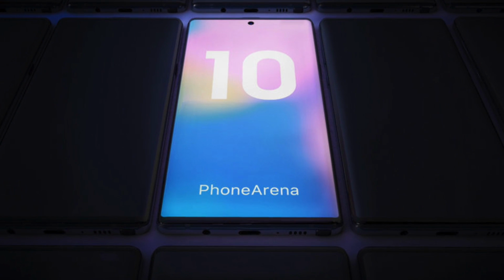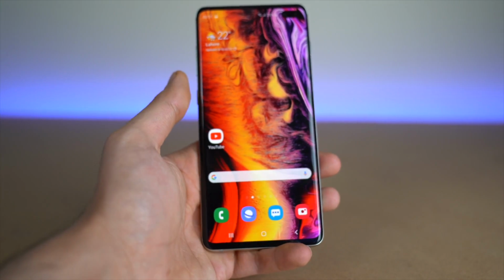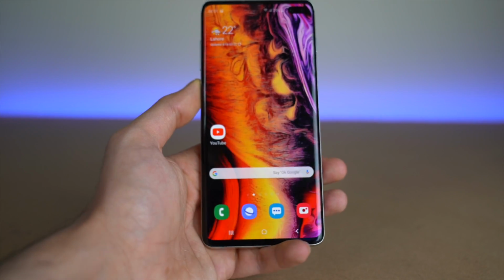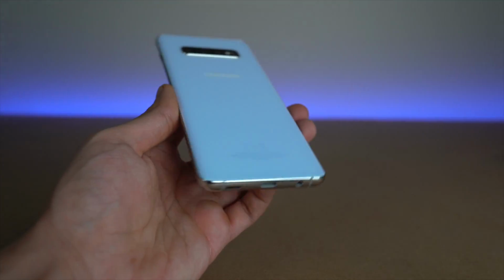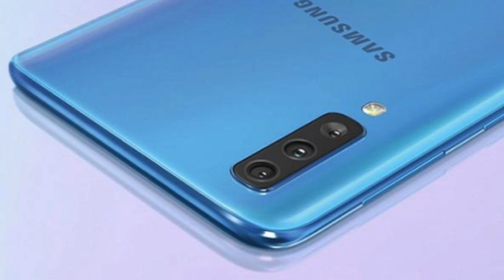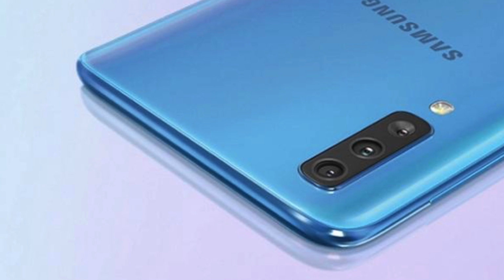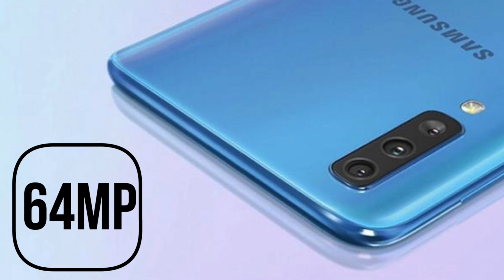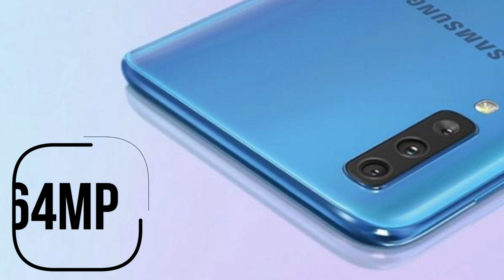The Note 10 Pro is definitely looking really exciting, but there's something even more incredible coming our way from Samsung, that is a non-Galaxy S, non-Galaxy Note phone, and out comes the rumored Samsung Galaxy A70s. According to ET News, the Galaxy A70s could rock a 64 megapixel camera. Yes, a single 64 megapixel sensor, making this phone the highest camera resolution phone on the market.